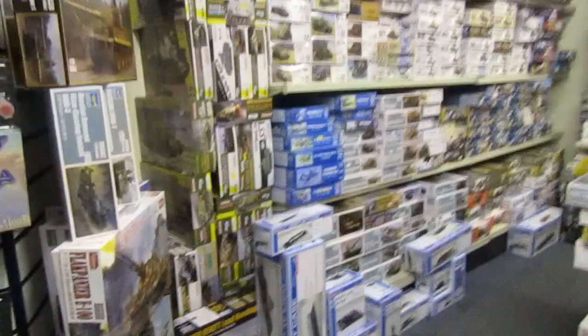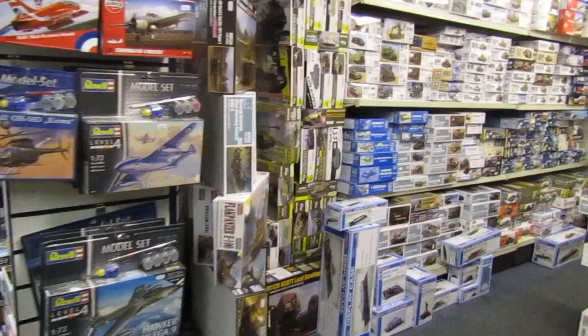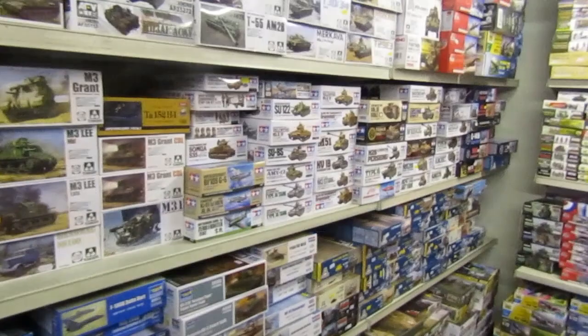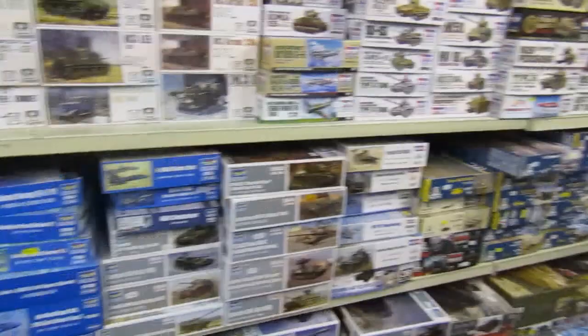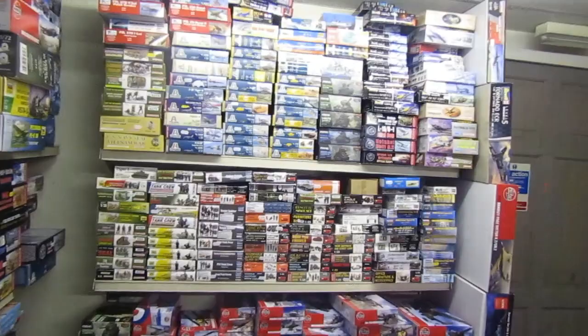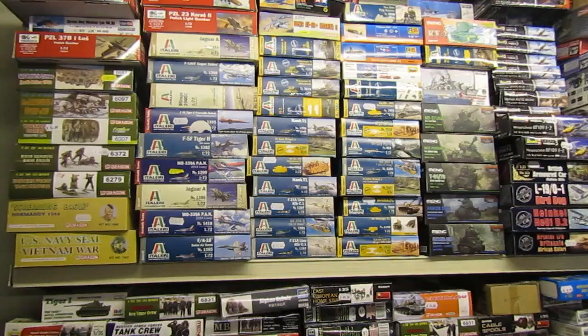So this is the main model section, and as you can see they have a fantastic range of model kits. Here's the 1/35th scale stuff. We've got Tamiya, Takom, Dragon. We've also got some Meng as well. Italeri is over there, and Trumpeter down here. So this is a very good range. We've got the 1/72nd scale stuff up here, Italeri aircraft and vehicles. And then we've got some of the 1/35th figures.